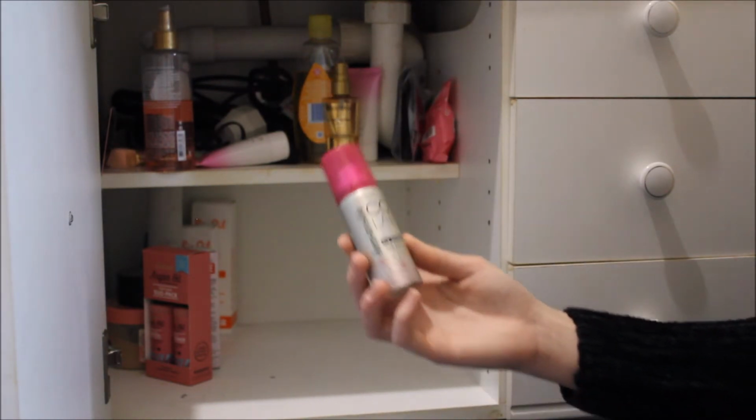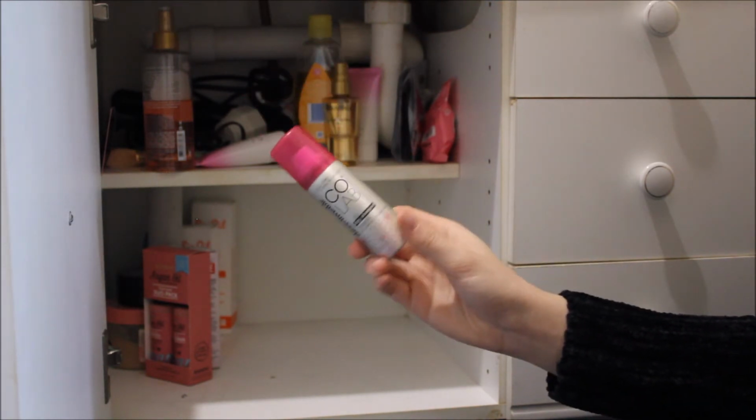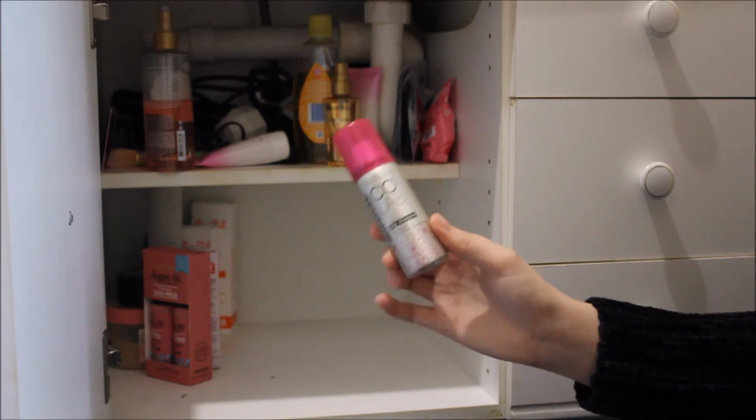And then we have this one from Collab in this Tokyo Oriental fragrance. I purely would keep this for the fragrance, but that's silly, and I'm already keeping the Batiste one, so I think I will pass this one along.